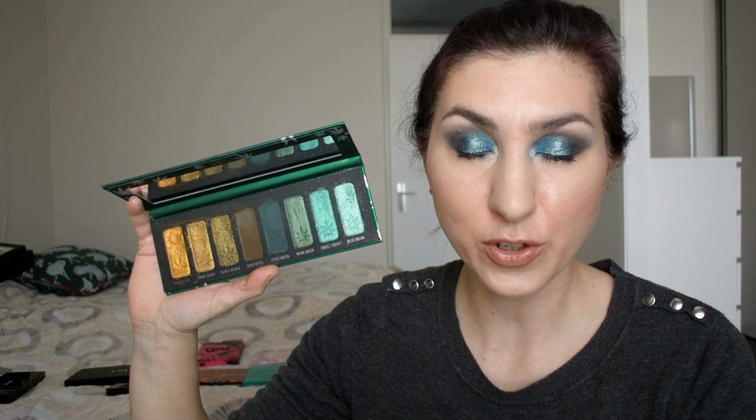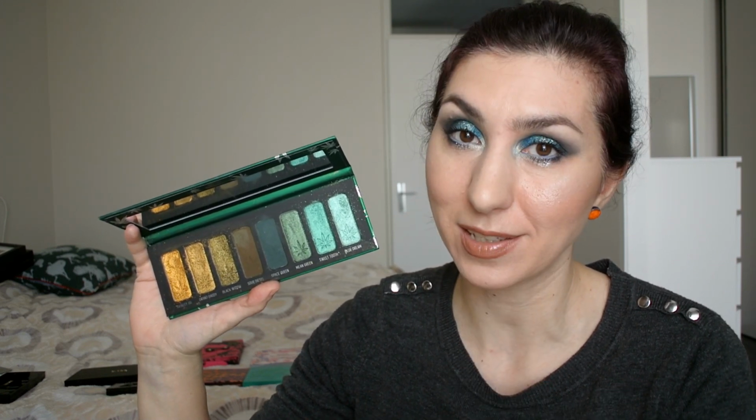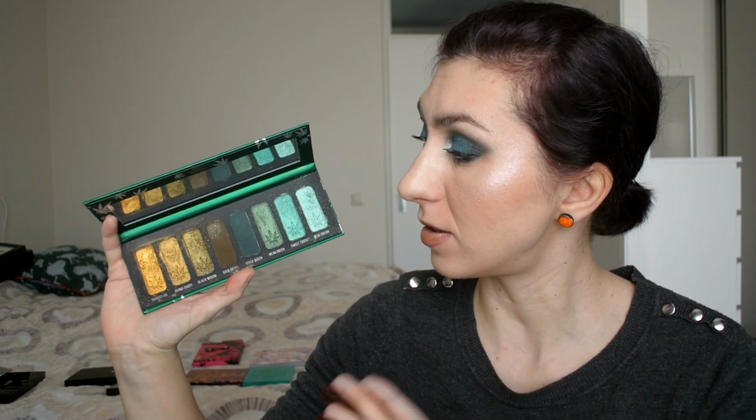At number 2 we have one of the most beautiful eyeshadow palettes in my collection, and one that I just cannot get enough of, and that is the Smoke Sessions palette from Melt Cosmetics. I mentioned in the beginning of the video that there is a green eyeshadow palette in my collection that I enjoy much more than the Just My Luck from Colourpop, and this is the one. There is just nothing I can say about this eyeshadow palette that is negative.